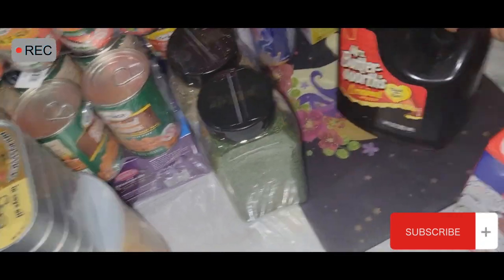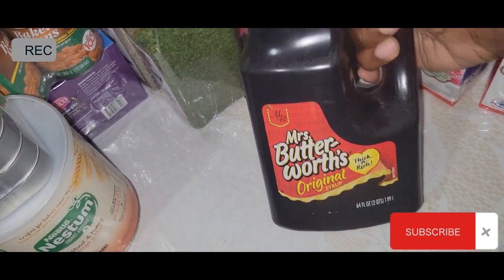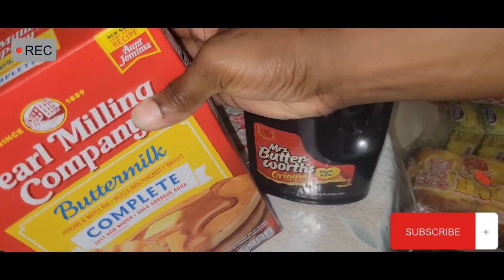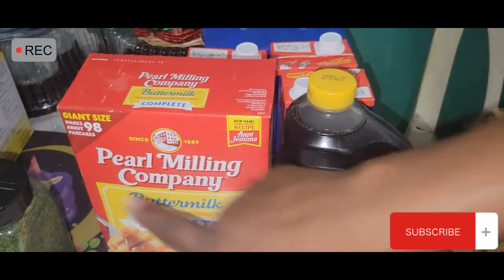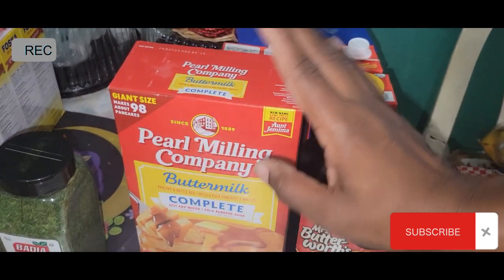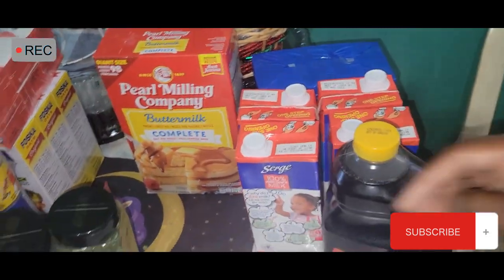Okay, and here we have syrup, pancake syrup. A big bottle there. Hopefully it'll serve some time. And this is pancakes. This is a big, oh, there it is, giant size. So makes about 98 pancakes. Hopefully this can serve for quite some time as well.